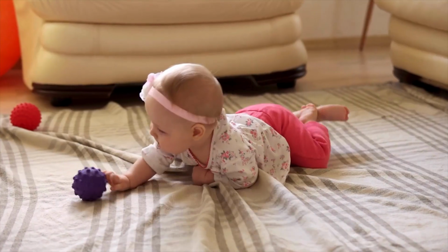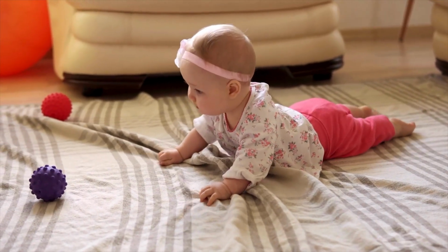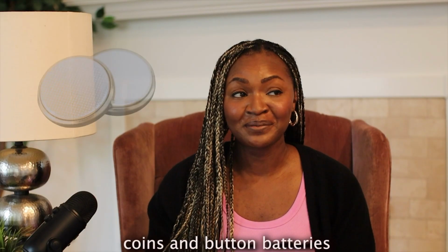This is also a time to check for small toys and objects like things like coins, button batteries, pins on the floor, because these babies are movers. They're not necessarily sitting in one place anymore. They are moving and reaching to places you never knew they could reach to. So these are things they're easily going to get injured with, or things they can choke on. So you want to pick them as much as you can and get them out of their surroundings.